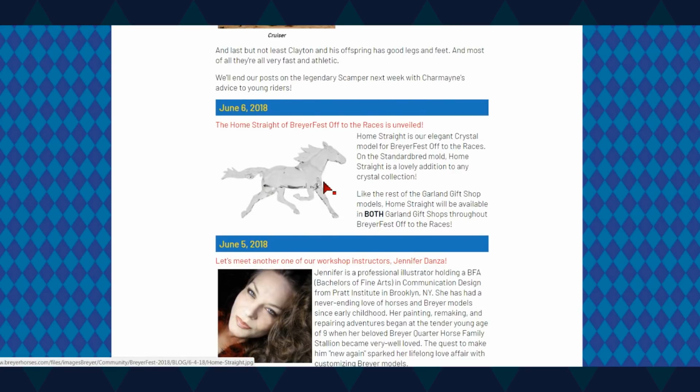Now this is Home Straight, and he is the Crystal Horse for this year. And he is actually based after a resin I believe Breyer did in the past. So it's really cool that they used a different mold. But again, I do not collect these horses. I do not collect Breyer Crystal Horses at all. They are super pretty though, I can tell you that. I've had one before in person and they are really pretty, but I just really do not want one because I know I will end up breaking it.